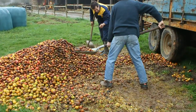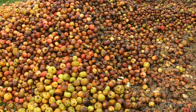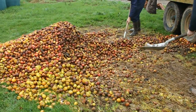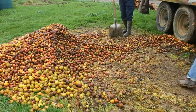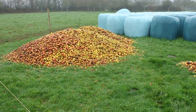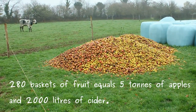Oui. Tu l'écrases dans la main, t'as le jus qui sort, hein? Oui. So when the apples are beginning to ferment and when you can smell them like this, it's when they're going to be the most juicy and make the best cider. Et dans les deux tas là, il a combien de poids? Le tas que j'avais ici, il y avait 2 tonnes. Et le tas qu'il y a là-bas, il y en a 3 tonnes. 280 paniers. 280 baskets of apples picked.